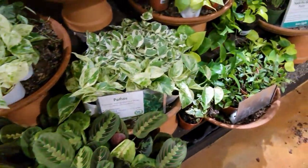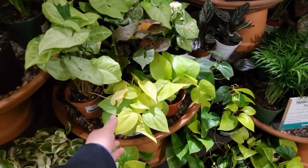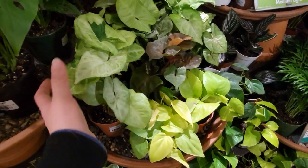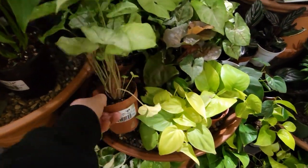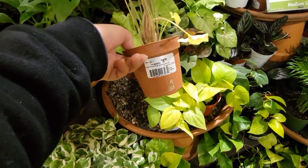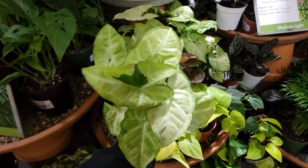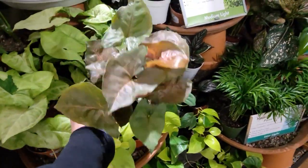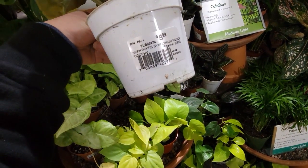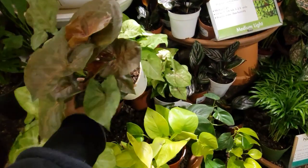Some calatheas. Some philodendron neon. Ooh, look at that marking. This is, I'm sorry, not alocasia, syngonium. I think that's just like a random variegation right there. Ooh, this one's really pretty too. I don't know exactly what type of syngonium this is.